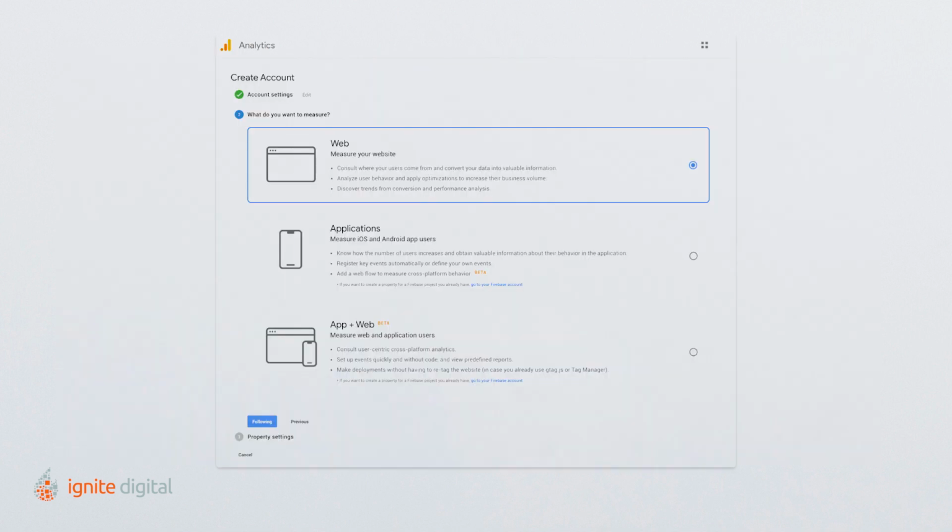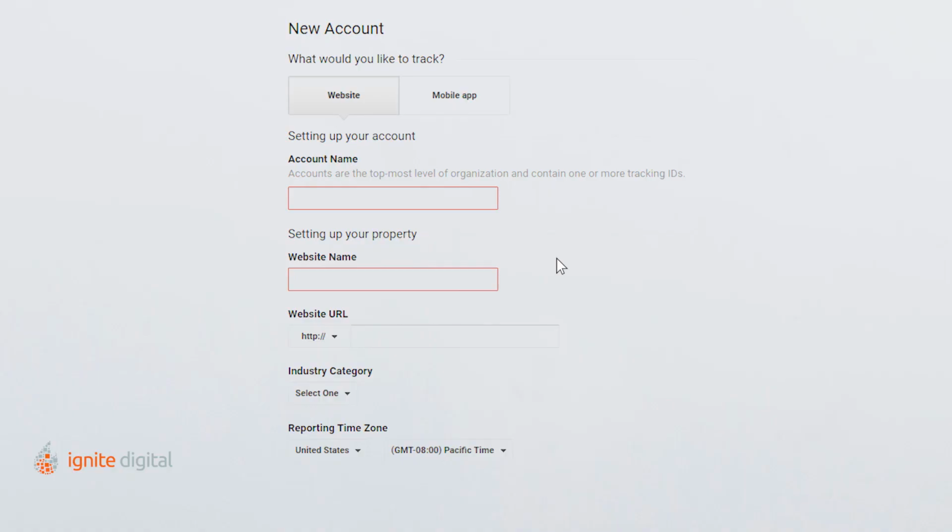Google asks you to distinguish whether you're tracking a website or a mobile app. Google uses very different methods to track these, so be sure to click the correct one. Account name is the topmost level of an organization that contains one or more tracking IDs. Here you can simply put your company name. Enter the name of your site on the website name. In our case, it would be Ignite Digital.